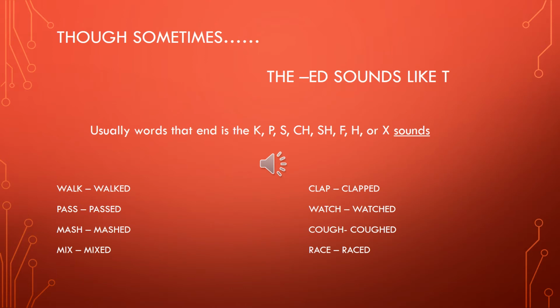Even though all past tense verbs end in the letters ed, they don't all sound the same. If a verb ends in the sound k, p, s, ch, sh, f, h, or x, the ed sound is going to make a t sound instead. Look at the examples below. Walk becomes walked. Clap becomes clapped. Do you hear the T sound? I'll do a few more. Pass becomes passed. Watch becomes watched.